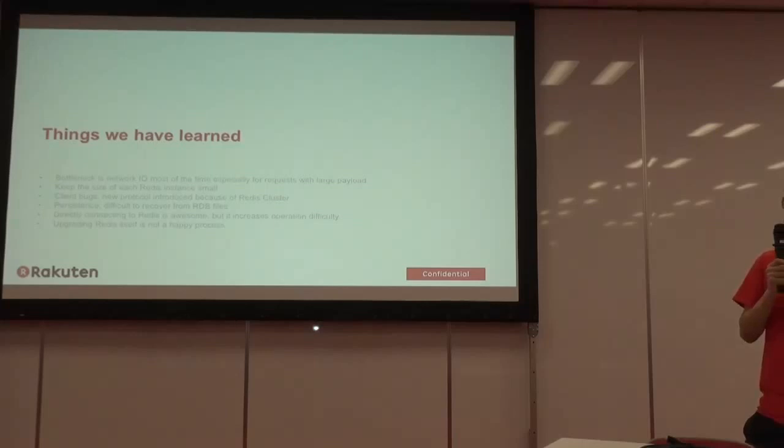And third is a new problem, the client bugs, because the Redis cluster now has new protocols, and the client support in some of the languages is not really good. So, yes, you will encounter some very interesting bugs. And normally it's not a problem from Redis cluster, it's a problem from the clients. And it's very difficult to have persistence right now in Redis cluster because it's not that easy to recover from the RDB files. I talked to the Redis author during RedisConf this year, and there will be a feature on the roadmap, but currently it's not implemented yet.